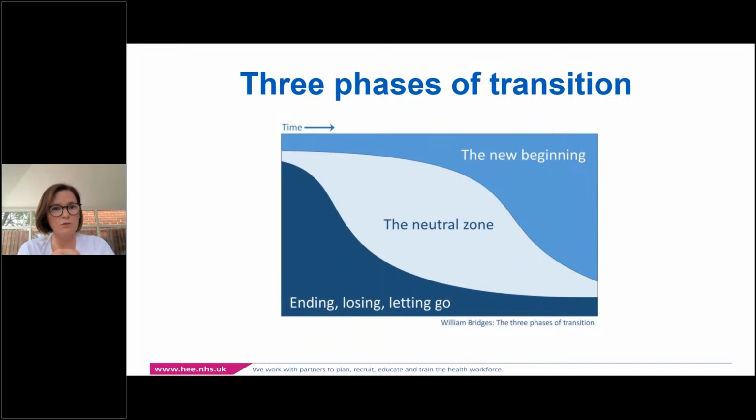So that's thinking about the old ways and our old identities, and just thinking back to what I've described in terms of what this means for individuals on a really fundamental level. There's a lot to work through there. So we need to help people identify what will change, and then help them in terms of letting go of that, to then help them move along to the neutral zone, which they call no man's land.